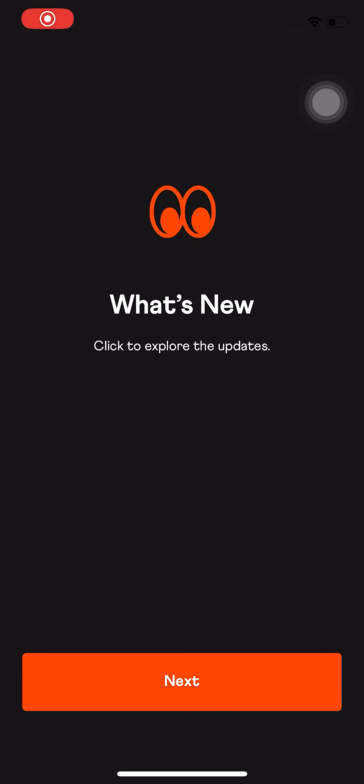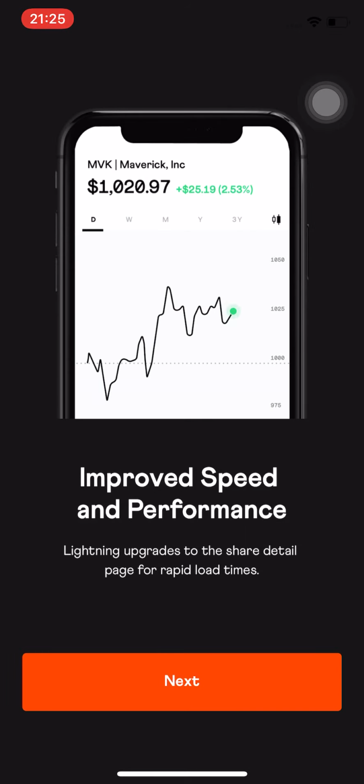So I want to go through some updates they've recently rolled out with the Stake platform. So we're just going to go through what's changed recently. They've added a few new things to the platform. So first of all, they've improved the speed and performance. So it's lightning quick and you get the details quick. Now, I didn't really notice any difference from the previous one. I had no complaints with it. I thought it was fast enough, but apparently they've improved it, which is always good. Awesome. So that is good to see.